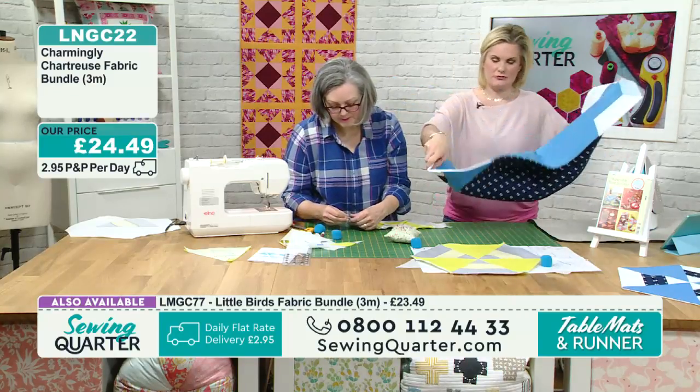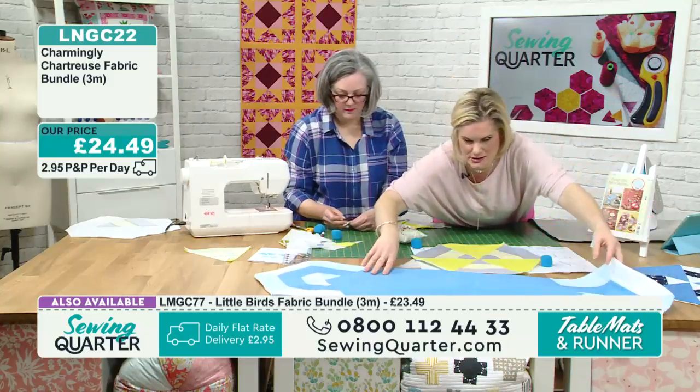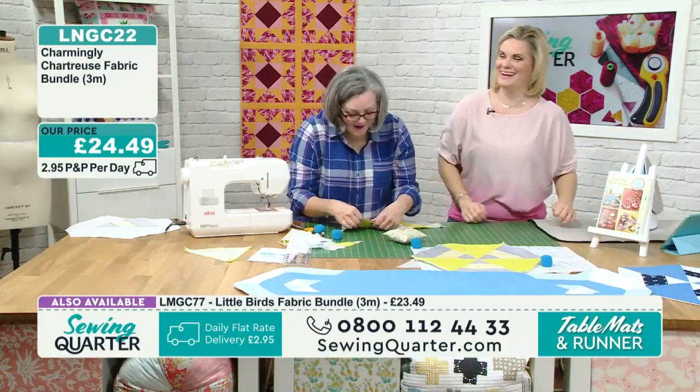I love the fact that it's reversible, so you've got two goes at it before it has to go in the wash. Yeah, I love practical.